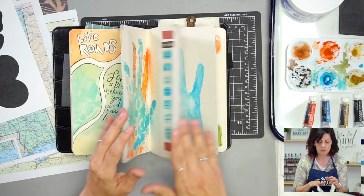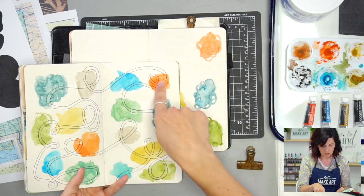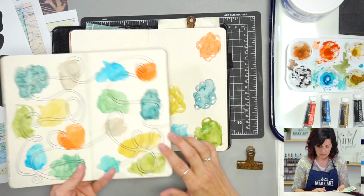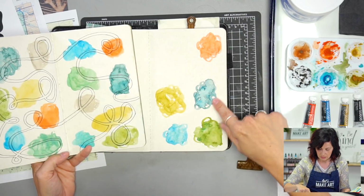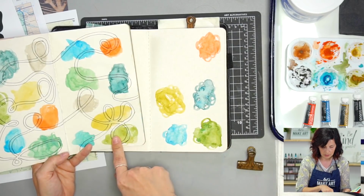Oh, I know what I was going to show you because I was looking at this. Let me see if I can get it. I think it was in this one. It's not. Oh, so I was playing around with these little paint swatches and then kind of doing a map like that. And so I wanted to recreate it again in this one. And I really focused in on the textures and adding a couple more loops in there and having fun with that. And then I'm going to go back and do that.